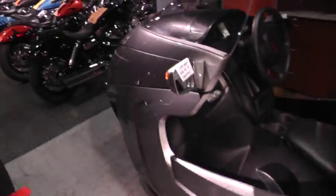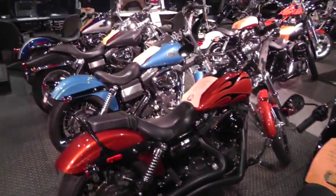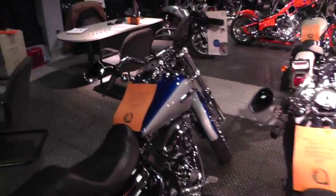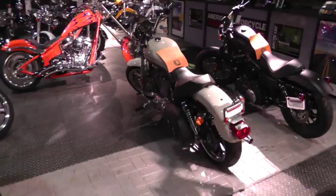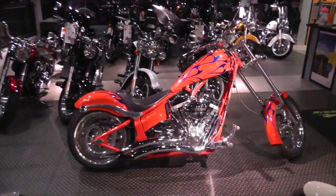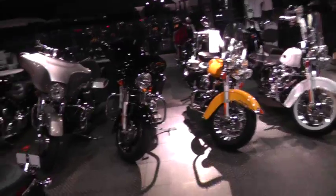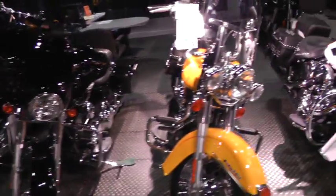I'm probably moving this camera a little too fast, but here's a view of our showroom. Our bikes are first rate. We run them through our service department. We check them out. We change the oil. People come in here all the time and ask us where our used motorcycles are. There's a big dog chopper. We got a row of FLs over here, some Heritages, some Street Glides. We got new bikes coming in every day.